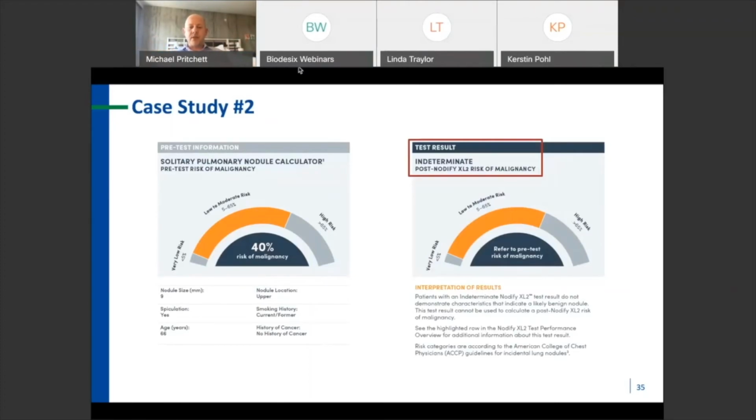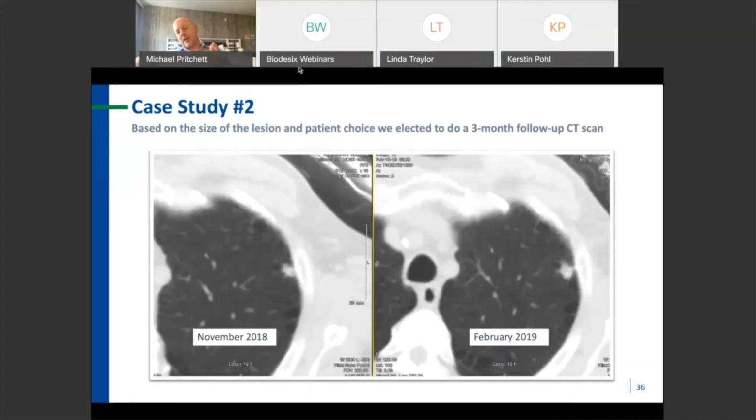But what I did is I said, all right, this is the very early stages of me doing this test. It's a really small lesion. It's going to be difficult to get to. Let's wait and do a 3-month follow-up scan. We did that, and clearly the nodule got bigger and more solid.